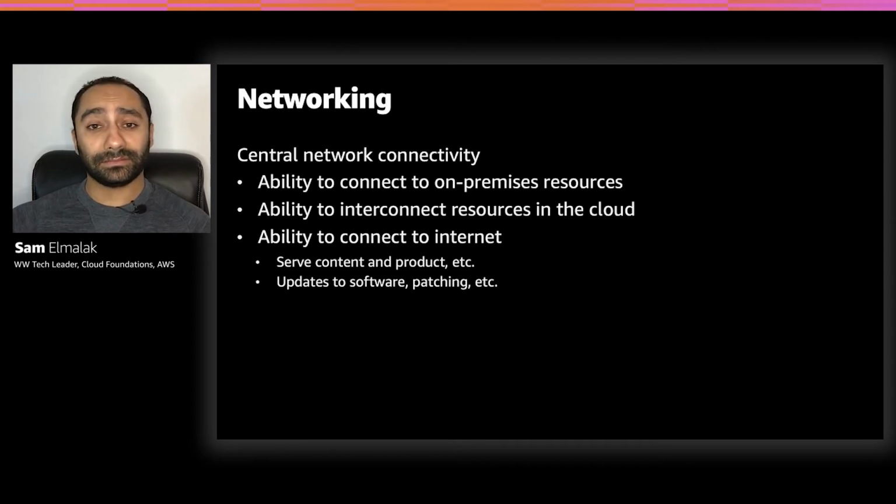Ability to connect to the internet, whether it's to serve your end products to your consumer. So whether you are a news agency, perhaps like a Reuters.com, or you are a shopping site like Amazon.com. How do you serve your end customers so they can have access to data? And for updates and patching. You might use a NAT for updates and software patching, but have a direct internet gateway with some reverse proxies to establish the serving of content to your customers.